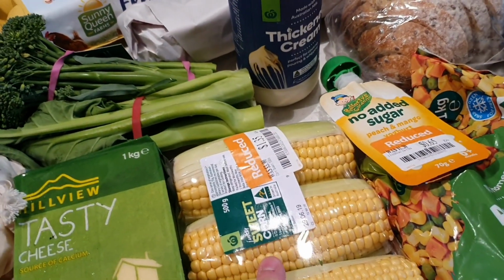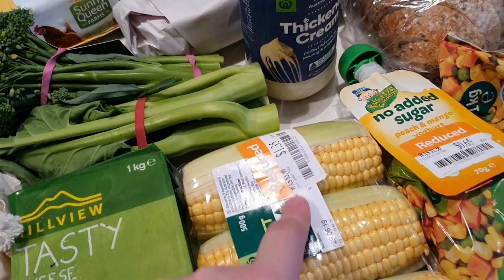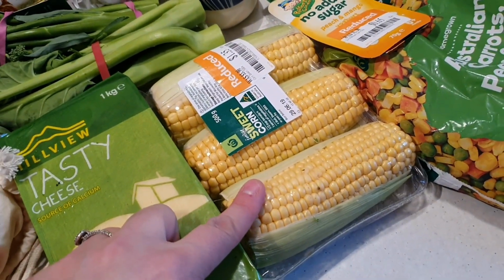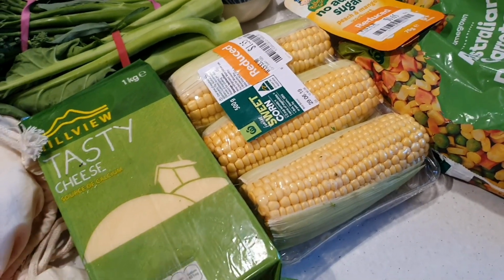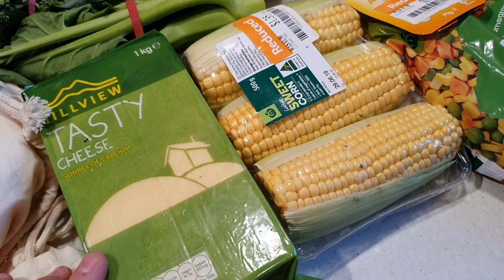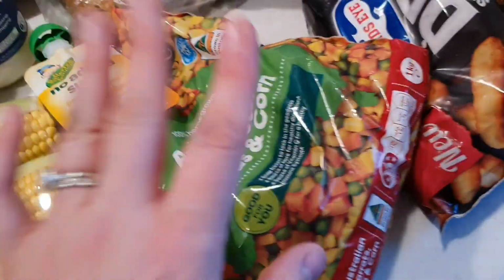Some corn, which is marked down. It was like half price of the other corn, and it looks like there's nothing wrong with it. It just says best before tomorrow, but looks fine. Tasty cheese. We've still got a bit left, but I thought, knowing us, we'll probably run out of it. We all eat too much of it anyway.